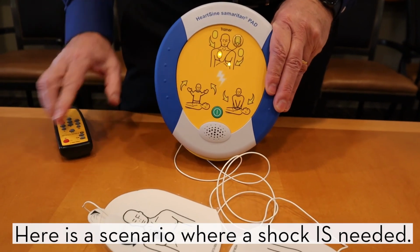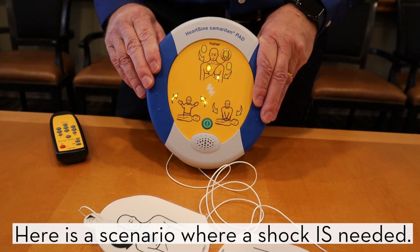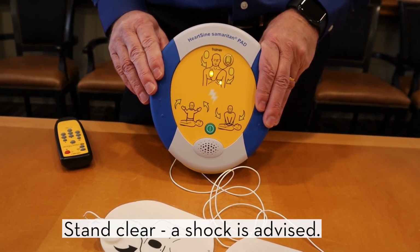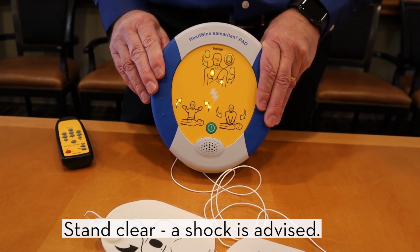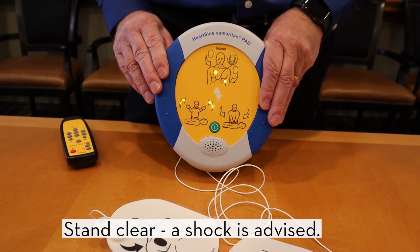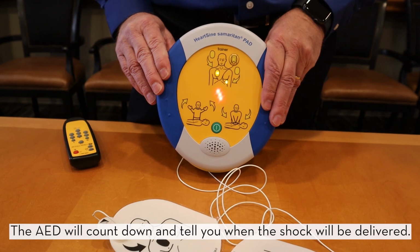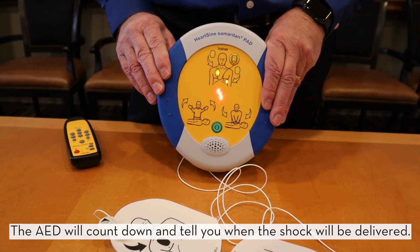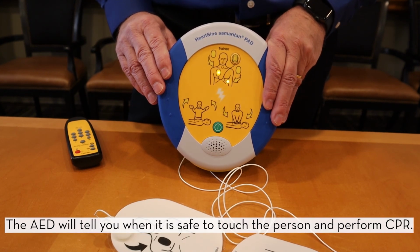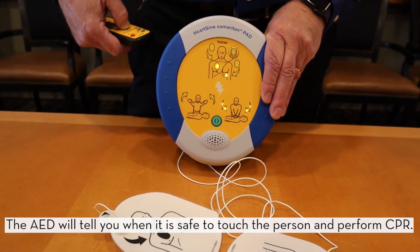Assessing heart rhythm. Do not touch the patient. Analyzing. Do not touch the patient. Stand clear of patient. Shock advised. Stand clear of patient. Shock will be delivered in 3, 2, 1. Shock delivered. Begin CPR. It is safe to touch the patient.